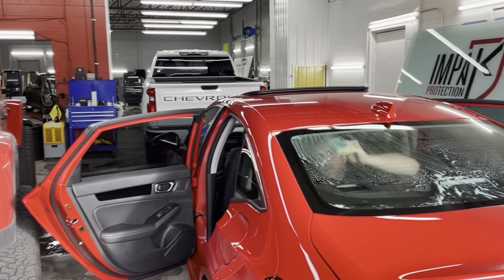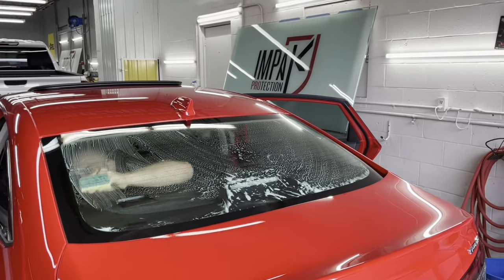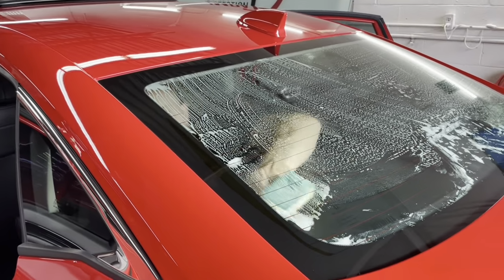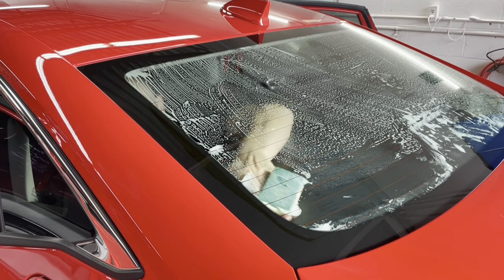So here we are inside of Impact Protection. On est à l'intérieur de Protection Impact. Steve is cleaning the back window, making sure that the tint he's going to be installing will be perfect.